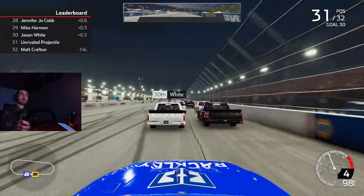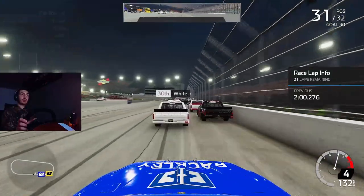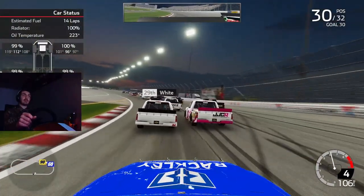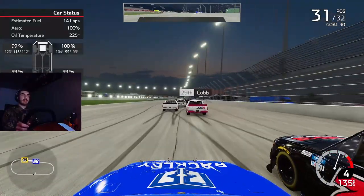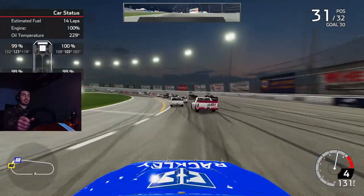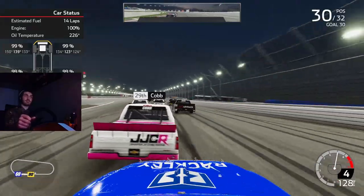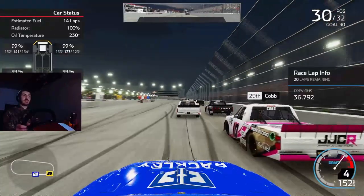Quick drink there as we keep on moving on. 21 laps to go in the stage. We have what, 15, now 14 laps of fuel left. So we're going to have quite the long run here to the end and use other trucks as braking markers. Alright, you're clear. Oh, this cab nearly loses it right in front of us. We're in the top 30. A little bit of bumper damage there.